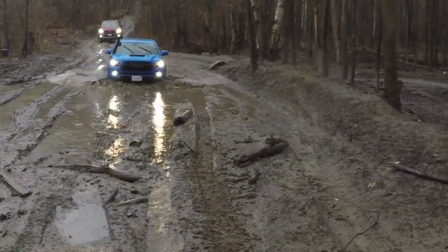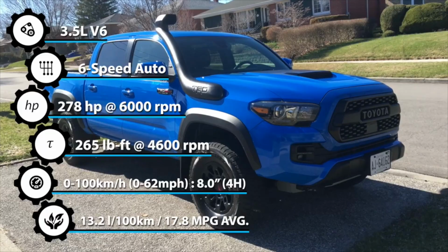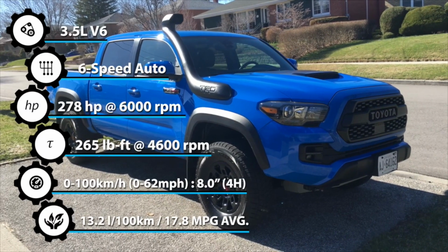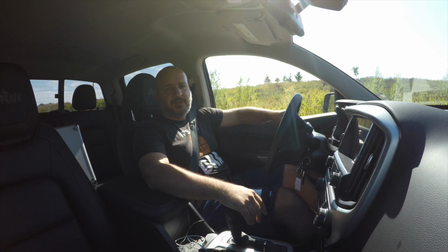Number four is the always reliable and go-to Tacoma, especially the TRD Pro. I really like how that looks. I'm not a big fan of how it drives on the road, but you know what? Overall, it's a reliable, capable, affordable truck. I like it. And last but not least, I think the Frontier. If I'm forgetting something, well, it's probably not worth mentioning, so, oh well. Perfect.